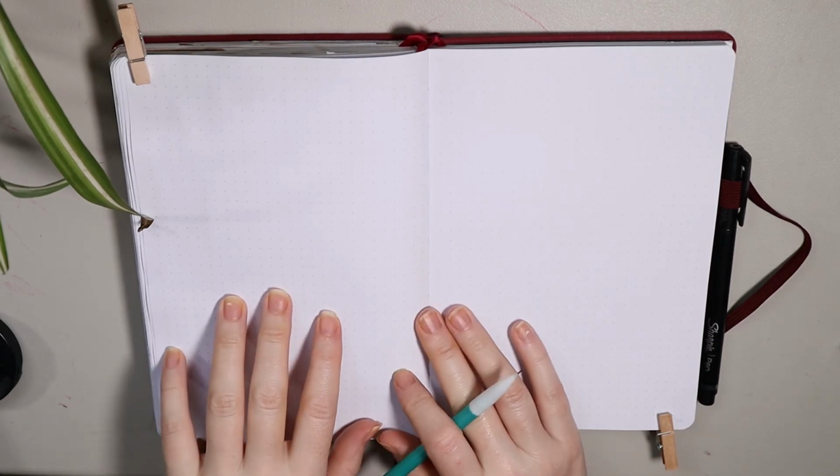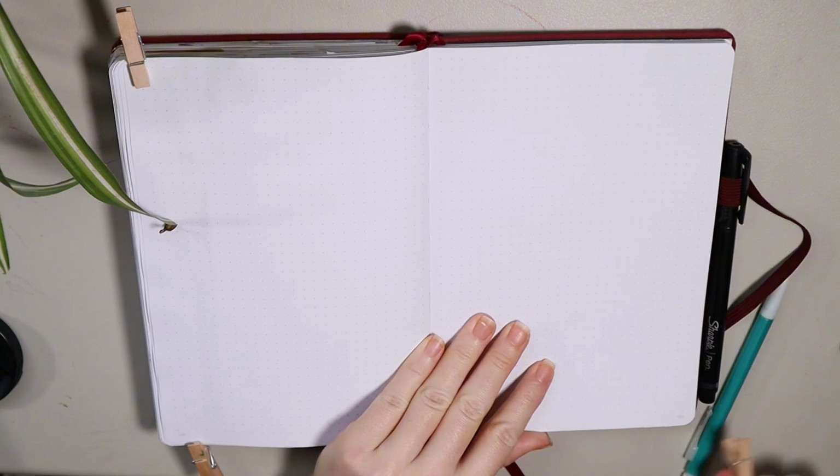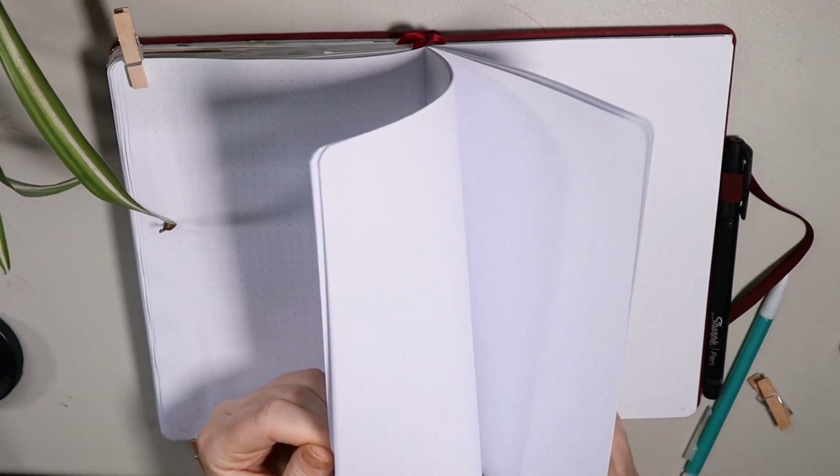Today we are going to be decorating my daily pages for the month of June. So we have all of these pages.